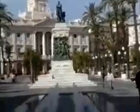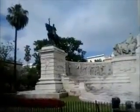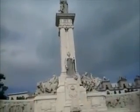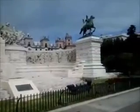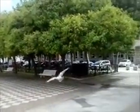So this is the city center of Cadiz. Check out the tourist center. Monument of the Constitution, 1812. This is right off the port.